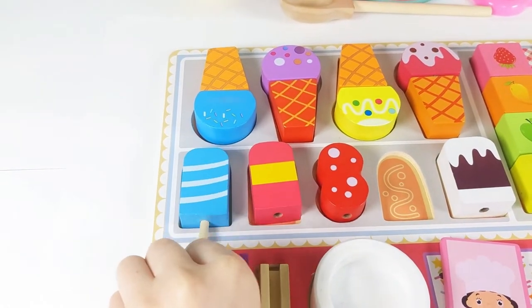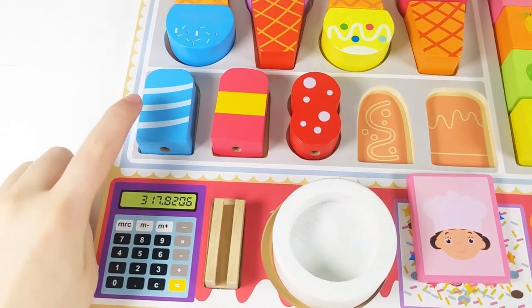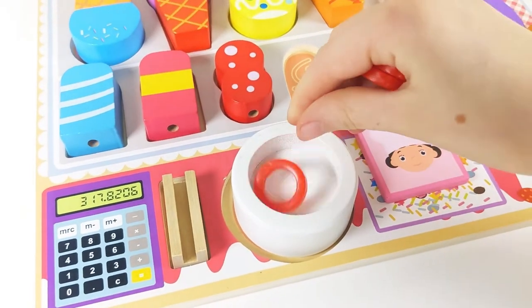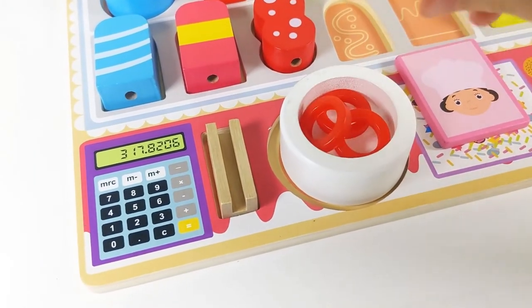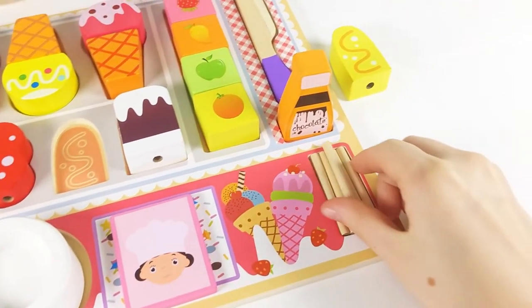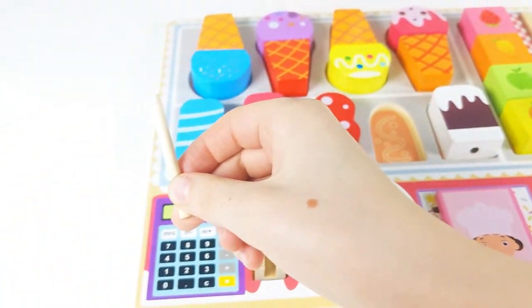Let's put it back into the puzzle where it belongs. See, it has three stripes. The popsicle matches the picture. Now, let's count the coins. 1, 2, 3 coins. Buyer number 9 wants a yellow popsicle. We only have one popsicle left.